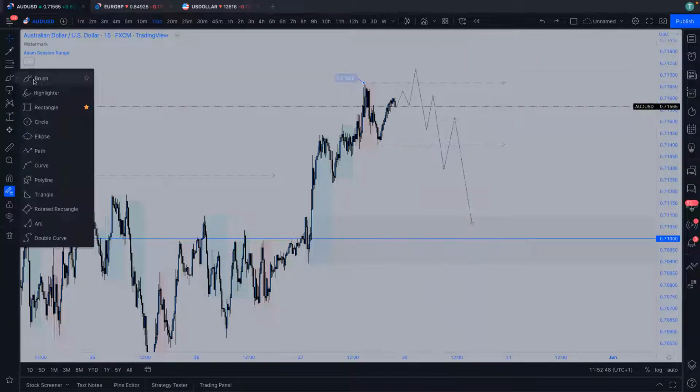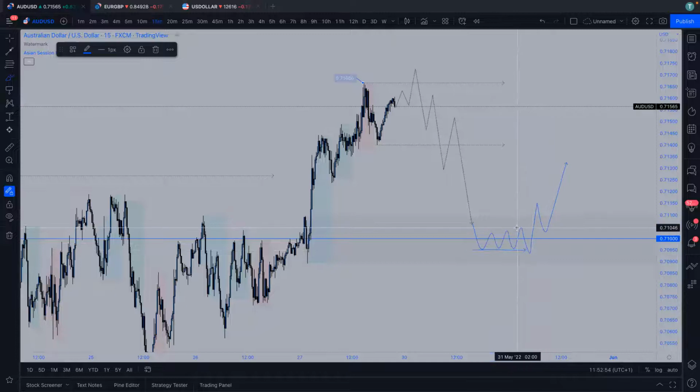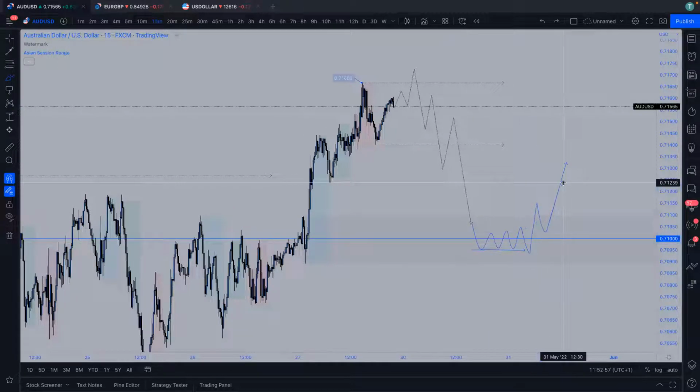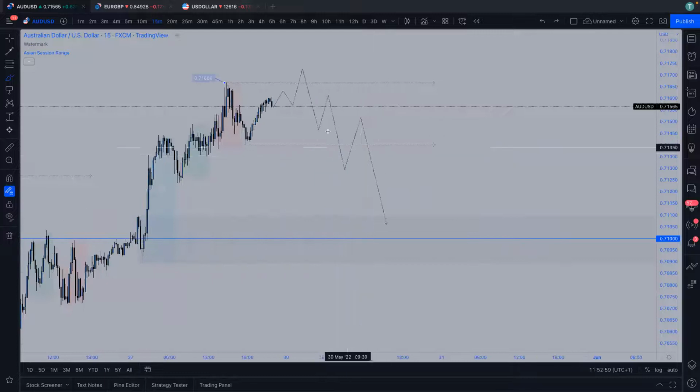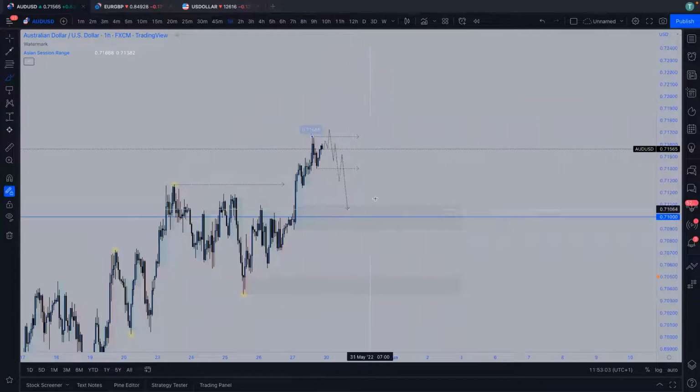For then when we do get back into this area, to then look for accumulations, waiting for the lows of the manipulations, waiting for the break of structure, waiting for the tests, and then the continuation. So AU, that is what I'm waiting for. I am waiting for price to come short and then actually potentially start heading up.